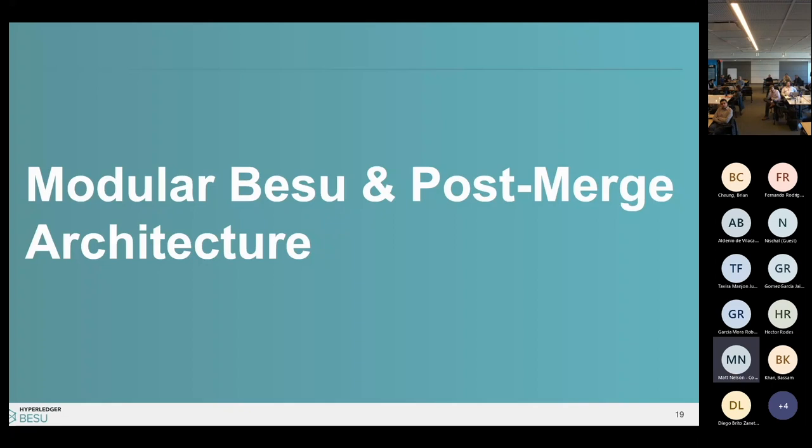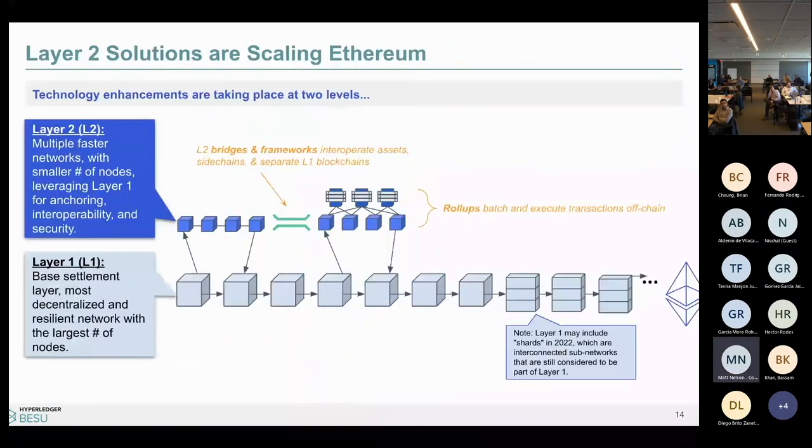I am skipping way ahead. I'm going to get to why we're using layer two. I'm actually one slide ahead. No, I'm not. Okay. Yes.